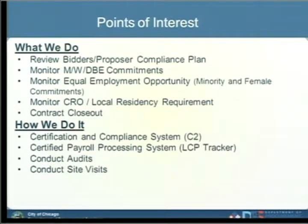So how we do it, we do a few different things. One, we utilize the Certification and Compliance System software, which is known as C2. We utilize a certified payroll processing system known as LCP Tracker. And we're going to talk about both of these systems later on in our presentation.